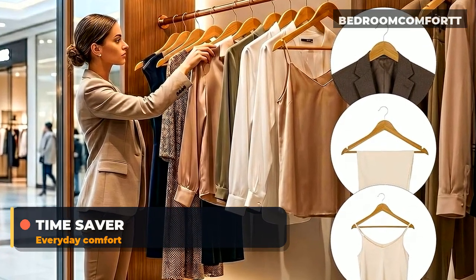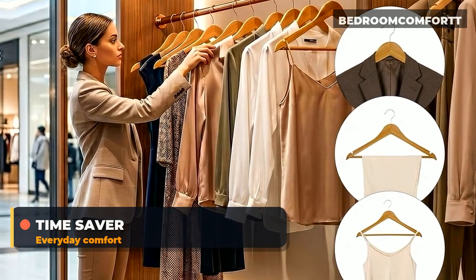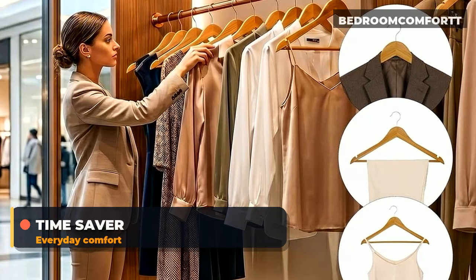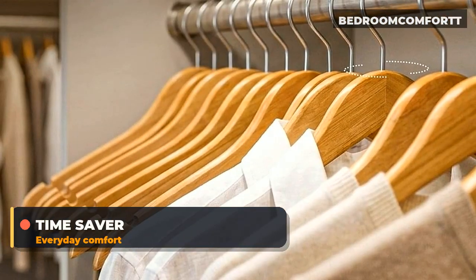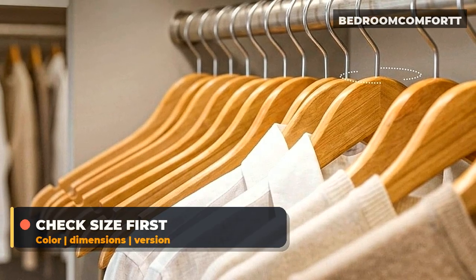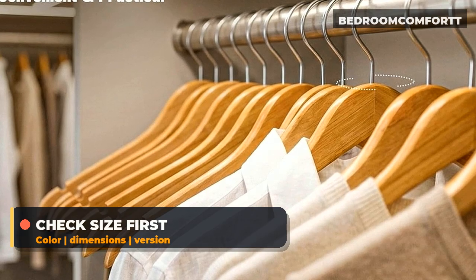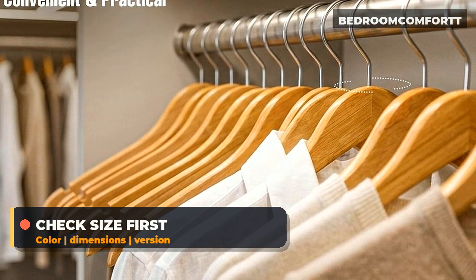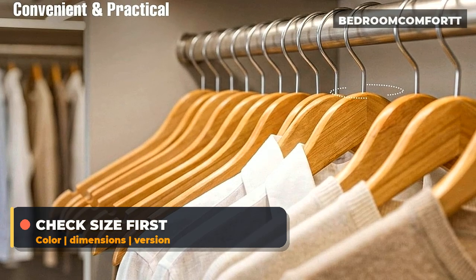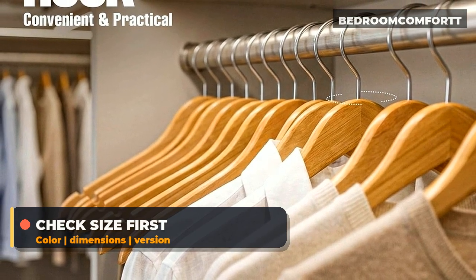Thousands of customers have purchased and reviewed these hangers, and it's clear why they are so popular. The Utopia home wooden hangers are versatile and can be used for pants, suits, sweaters, jeans, and other strappy clothes. They maximize closet capacity, keeping shirts, trousers, coats, pants, and skirts well arranged, and their stable frame prevents clothing deformation, creating a cleaner and more efficient wardrobe setup.